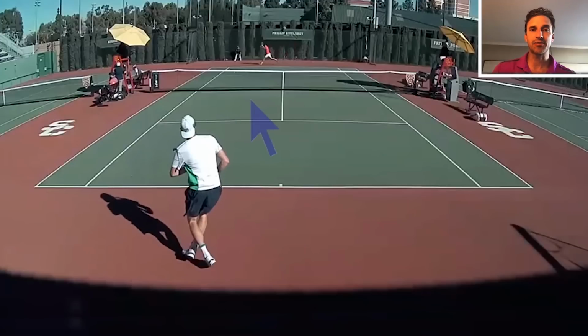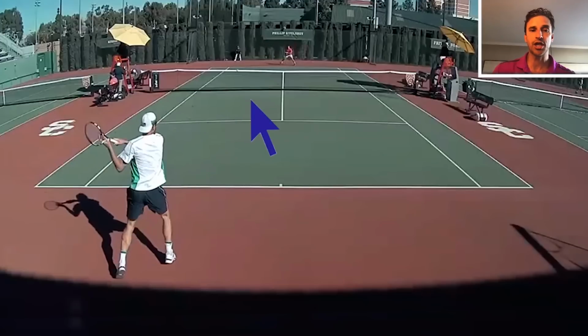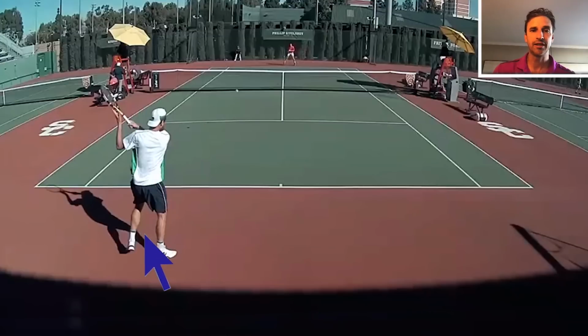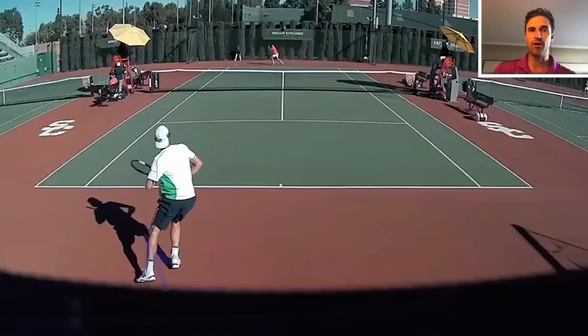Now, this right here is a pretty low percentage shot to go inside in behind the baseline, actually going back with his front foot. And he hits a great ball.